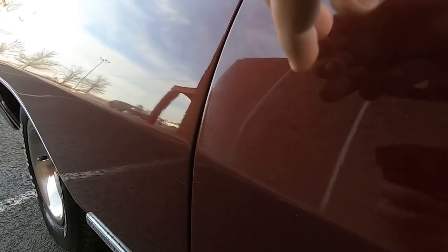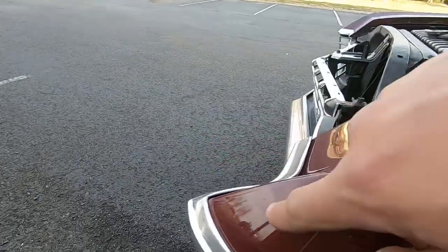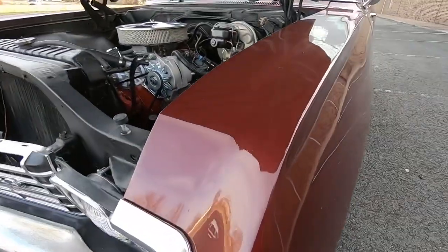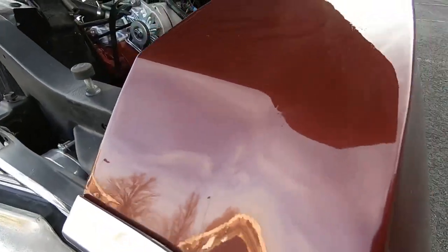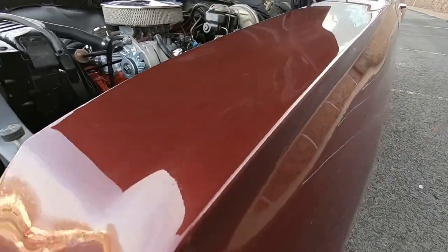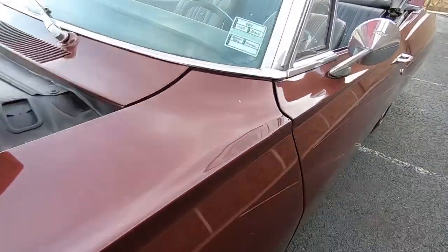A little bit of oxidation popping up on the front side of this door. A little bit more oxidation popping up here. A wax would help this out a lot. There's some chemical peel popping up right here in the front. I don't know if you can see it in the video, but that's when like a silicone or something in the air gets under the paint when they're painting the car, causes it to do those little bubbles.